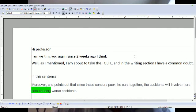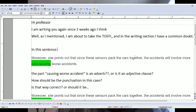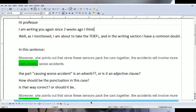Okay, so, Raphael, how's it going, buddy? You got to let me know how you do when you take the TOEFL test. I'm interested to hear about your score, okay? So you say, I'm about to take the TOEFL, and in the writing section I have a common doubt. In this sentence, moreover, she points out that since these sensors pack the cars together, the accidents will involve more cars, causing worse accidents. You say, in part, causing worse accidents. Is this an adverb or is it an adjective clause?